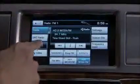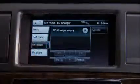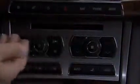Your new XF plays CDs and DVDs. For CDs, press the My Music soft key on the audio menu and then again, if necessary, to view your audio source choices. Load a CD into the slot below the touchscreen. The CD will automatically begin to play.